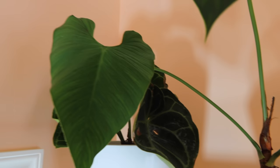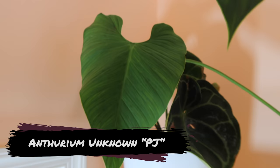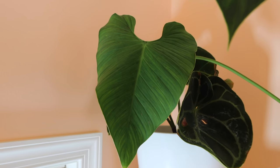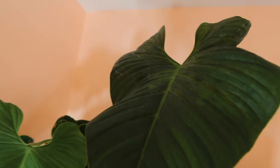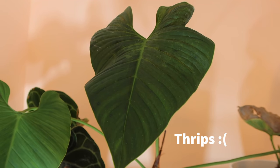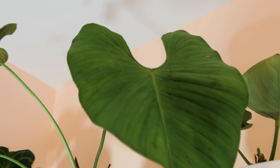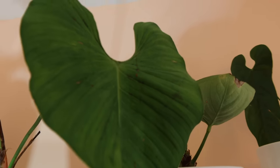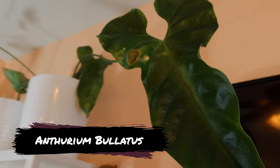Then over here, I have an unknown anthurium, but whose leaves feel like the best pajamas. So this is his newer leaf, but it grew in a bit deformed. His other pajama-like leaf. Just very nice. So this is my Anthurium bullatus.